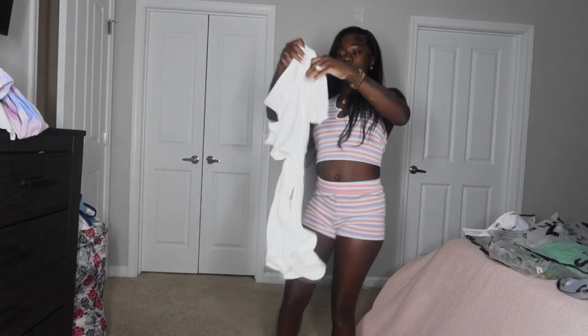So y'all, after these two outfits, it's gonna be pieces that I put together. Okay, so this one is a white romper and it has the side cut out. I don't know if I'm gonna like the side being cut out, but it's a white romper. Okay, so really, let's keep on. I love this. It's cute.